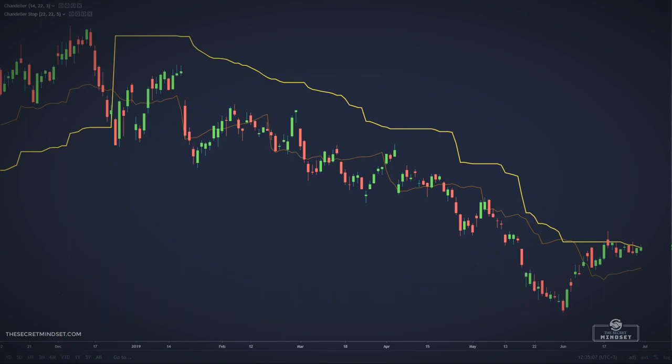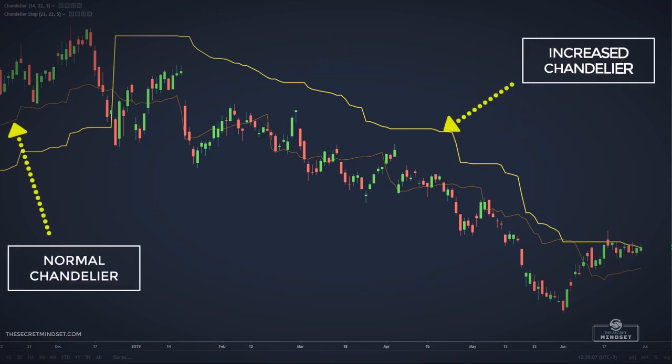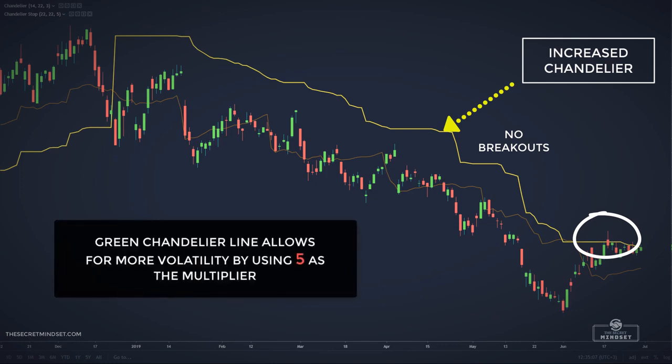This example shows the stock in a clear downtrend for most of the year. A normal Chandelier exit would have triggered some stops just before the downtrend continued. Notice how the stock moved above the dashed line several times during this downtrend. So when trading more volatile stocks, you should increase the average true range multiplier. In this example, the green Chandelier line allows for more volatility by using 5 as the multiplier.